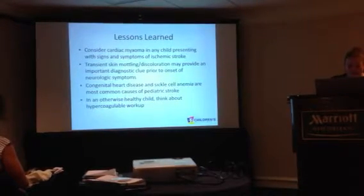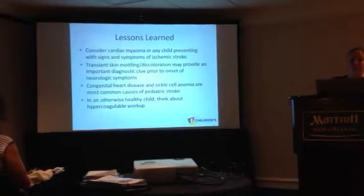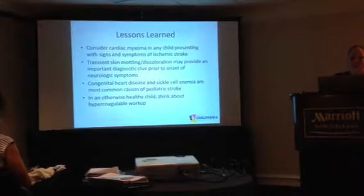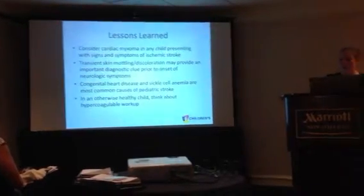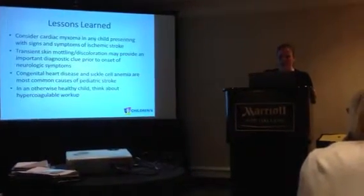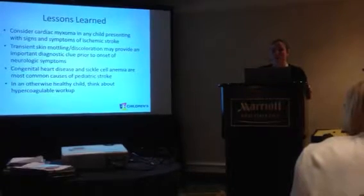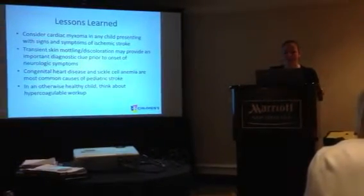So in summary, you should consider cardiac myxoma in a pediatric stroke patient that has cutaneous skin findings, transient skin mottling, discoloration. The most common causes will be sickle cell and congenital heart disease. And after that, you want to think about your hypercoagulable workup. But if there are skin findings, think about cardiac myxoma.